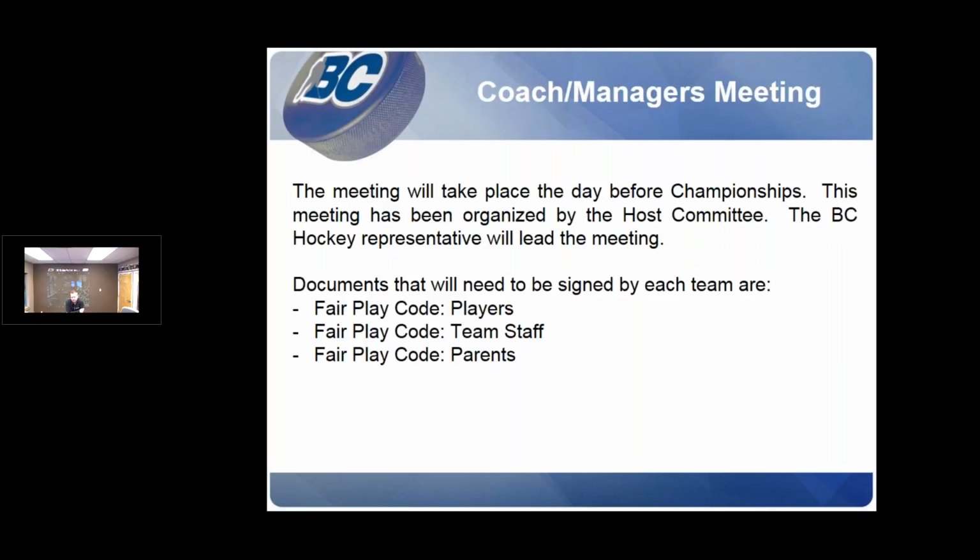The coach managers meeting. So this meeting takes place the day before the first day of the championship. It's organized by the host committee. It is chaired by the BC Hockey representative. The host committee chair will be there, as well as the officiating supervisor. And it's mandatory that one person from each team attends this. We highly recommend the coach and the manager both attend the meeting. It's about 30 minutes in length.